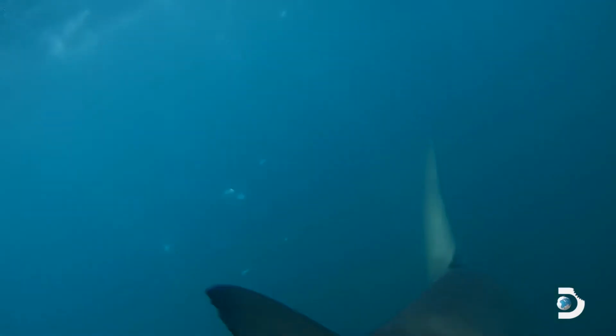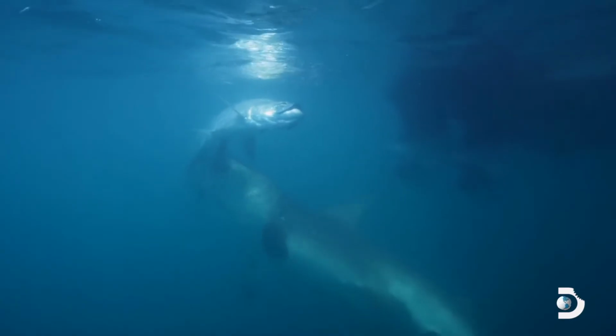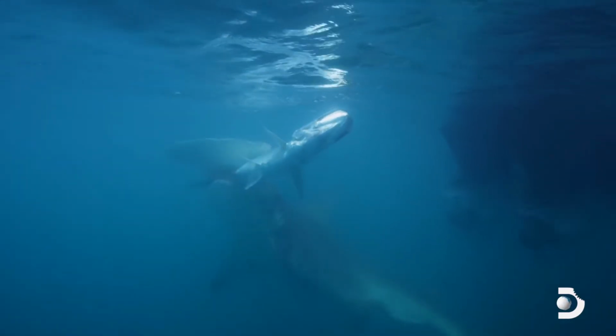Tristan succeeds in getting a tracker on the hammerhead. But the most important piece of data is hidden in the shark's DNA.